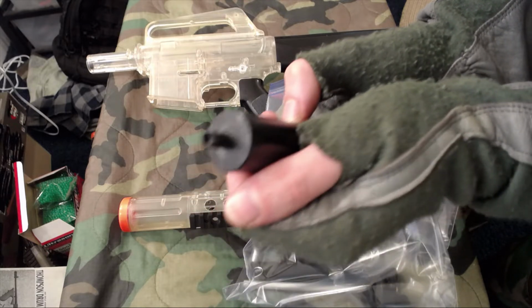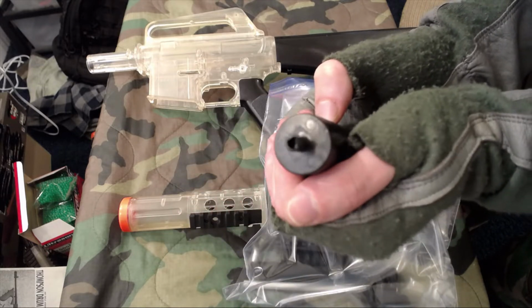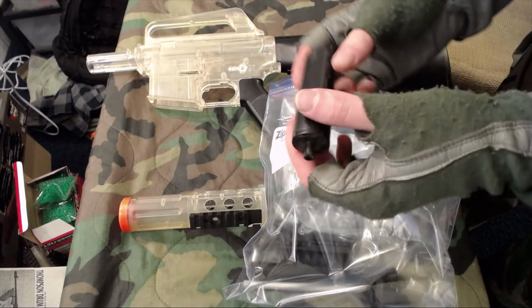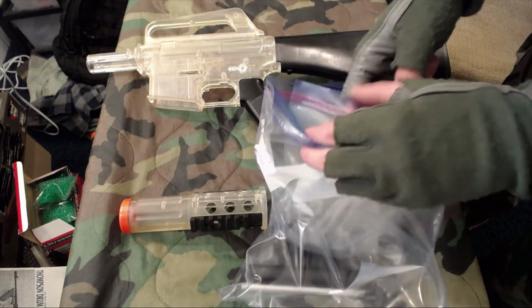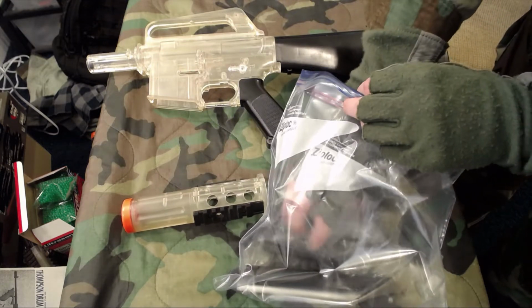I was able to see, okay, these are dropping fast. So I looked into the feeding port. I'm not sure what drove me to do it, but I did see that the nozzle was damaged. And I said, okay, well, this is going to have to be a repair gun.